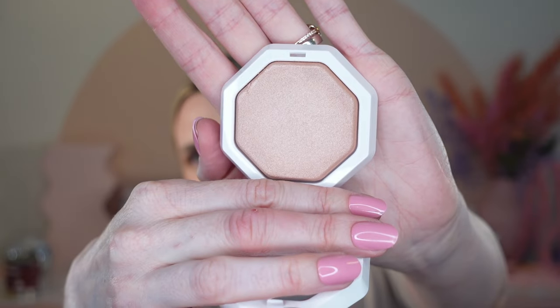I applied this like 5 hours ago, and it is still blinding. I'm wearing the shade Pretty Pearls, but then I also picked up the shade Too Much, which is this really pretty rose gold shade. So I would say if you're in the market for a highlighter, these are beautiful.